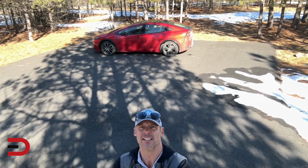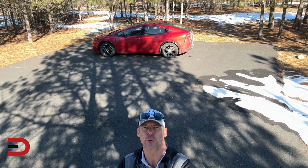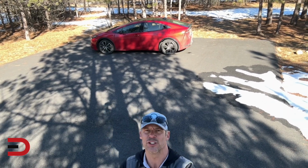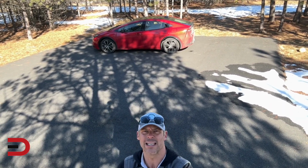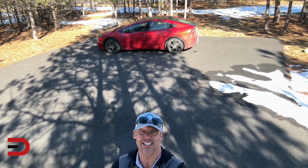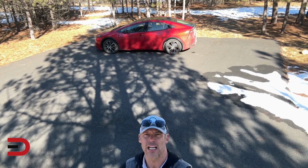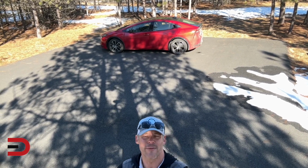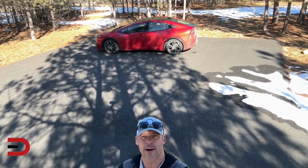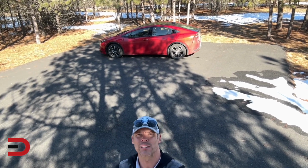Here behind me is the 2024 Toyota Prius. This comes in 3 different trim levels, price ranging between the upper 20s and low 30s for this little vehicle here. It has a gasoline plus electric engine, features class-leading fuel economy, features all-wheel drive as an option, which is great, which I have on my trim level here, and some of the best cargo volume compared to its competition.